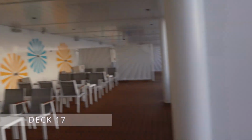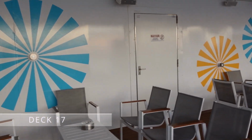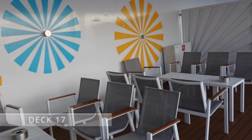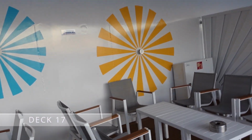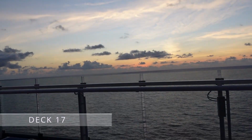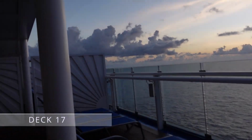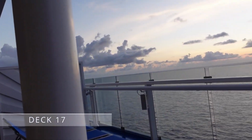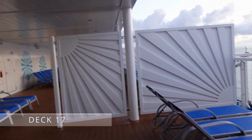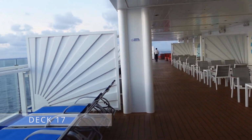Deck 17, this is where you can come to smoke if you are a smoker. This is one of 3 smoking areas that we have found while we were on the cruise. This is on the back of deck 17, right above where the buffet is at. So you can eat at the buffet and then come upstairs and have a smoke. This is all smoking section here.